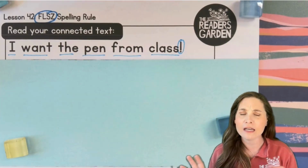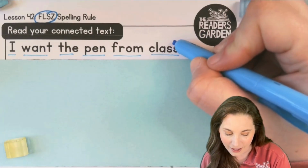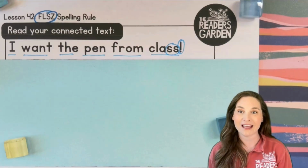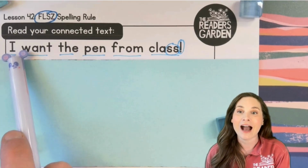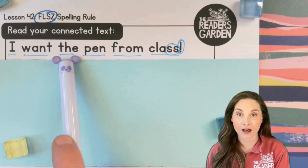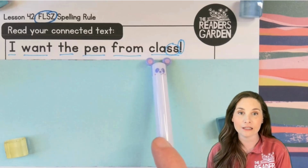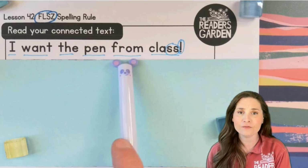And do we have any double letters here? Oh, I see we have a double S at the end of that word, so we'll be noticing that as we read. Let's go ahead and read. I see a lot of irregular words here. I want the pen from class.